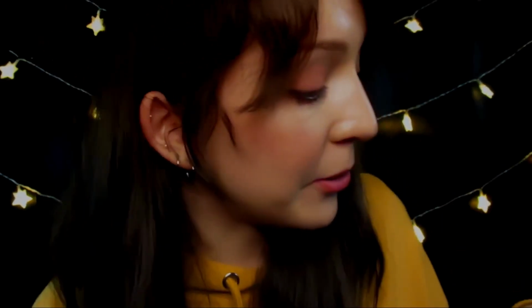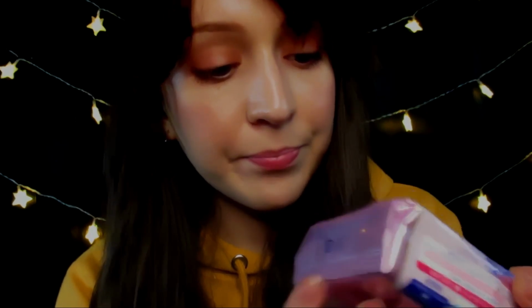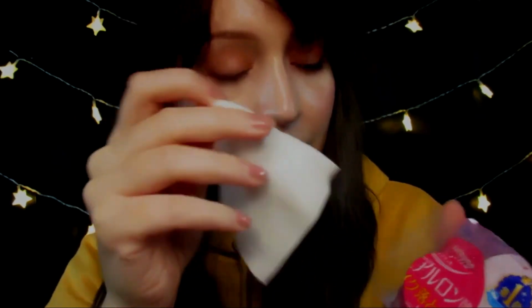Okay, first of all, I need to clean your face with this. This is a Japanese brand and it's pretty good. So it will help your skin to be clean and soft.